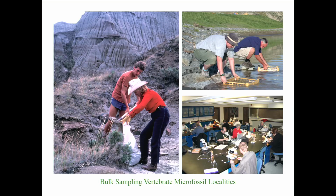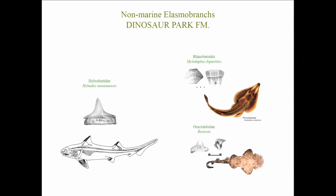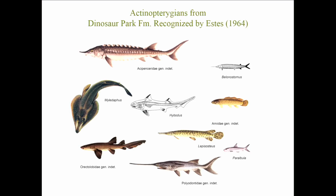So the end result is lots of isolated bones. And the problem is, how do you identify these? With some taxa, and especially with sharks, there's an established set of characters you can look at. So you can look at shark teeth and know what kind of shark it's from, and get down to very low taxonomic levels. And this is also the case with some primitive bony fish, things like sturgeon, paddlefish, gar, Amia. The bones are very distinctive, so you can recognize those from the isolated elements.